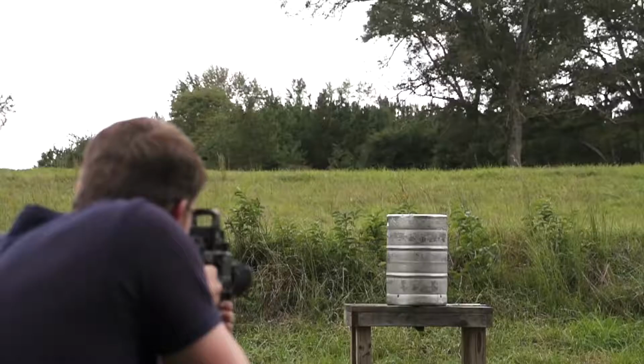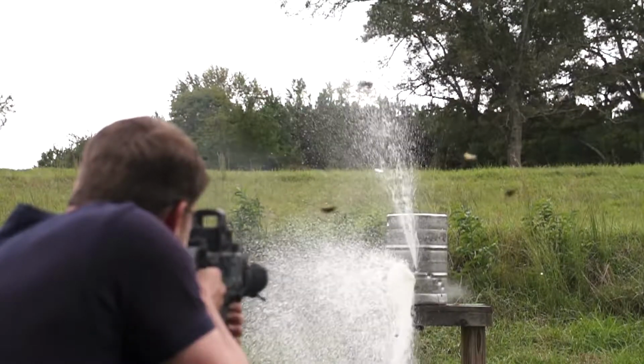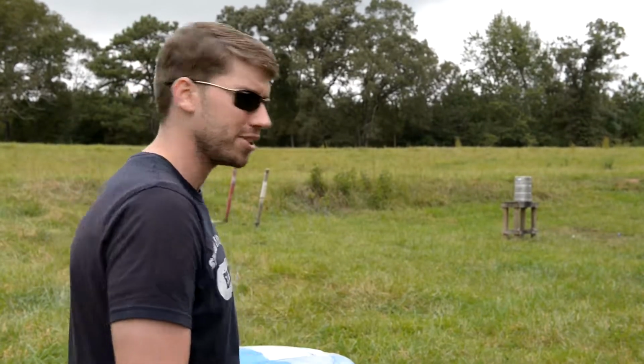Okay, so it turned out the 45 ACP wasn't quite up to the job of piercing through that stainless steel keg. We did pierce it, we did get all the beer out luckily, but we were getting a lot of ricochets. That didn't seem safe, so we backed up a little bit, filled the gun up with tracer ammunition, and I'm hoping that as we shoot the keg, maybe we'll get to see some of those ricochets, so you'll get an idea of what I was seeing.